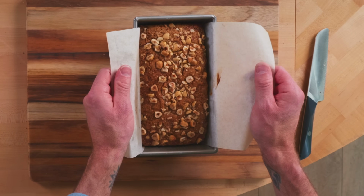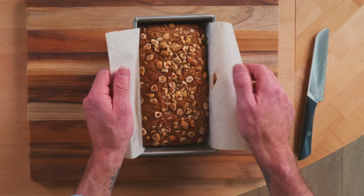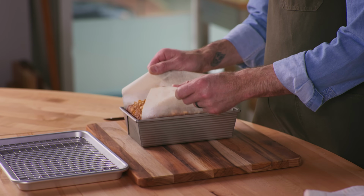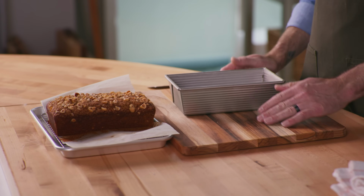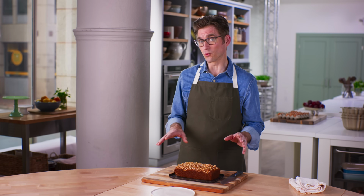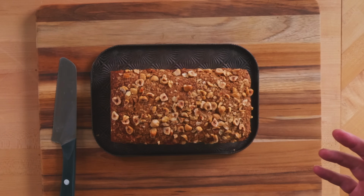Once you open the oven door, the smell is just amazing. It's just so different than your typical banana bread. After 10 minutes, use the parchment handles to lift the cake out of the pan and put it on a wire rack to cool. The loaf is cooled to room temperature, and it looks just like it did at the bakery, so I can't wait to cut into this.